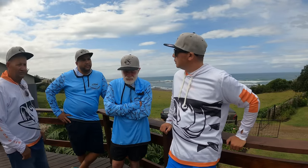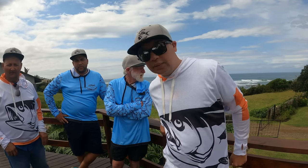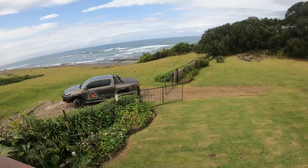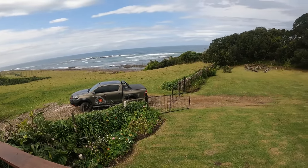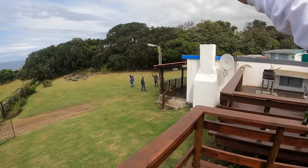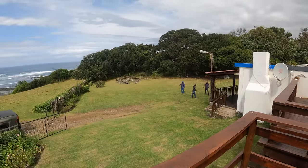Sweet. Good stuff. We hit the road. Okay, let's get going. We are ready to go. Look at this gorgeous view for the last time. Stunning. Thank you. Sharp. Thank you.